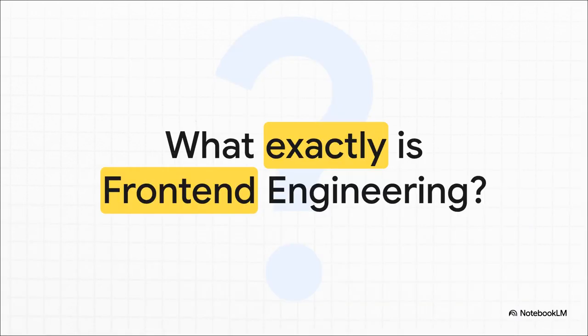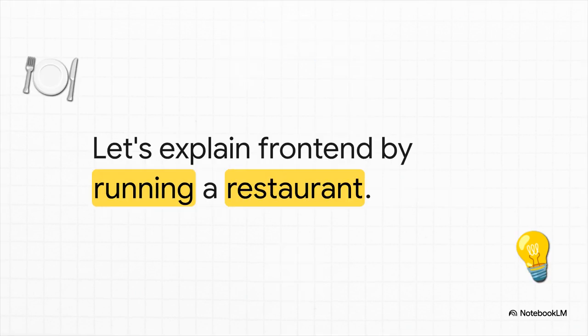It's a fair question. Whether you're a recruiter trying to hire one or a project manager working with one, it can feel a little fuzzy. Put simply, front-end is everything you see and touch on a website. But what does that really mean? Let's dig in. To make this super clear and, let's be honest, kind of fun, we're going to use an analogy. We're going to build and run a restaurant from the ground up.